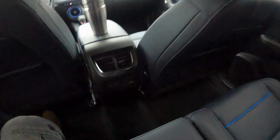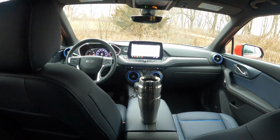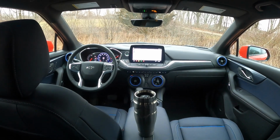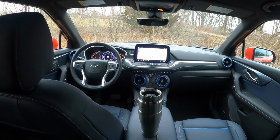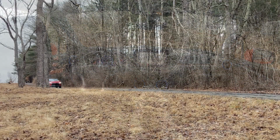Hell, I don't know. I do know this, the load floor is nice and flat, and that is excellent. Excellent. I do like that. So all in all, good room, funky instrumentation, and funky control placement, but you might find it to be to your liking. And that's your Blazer RS for 2023.